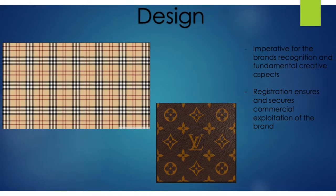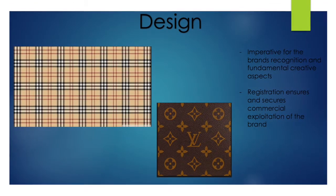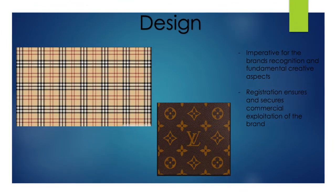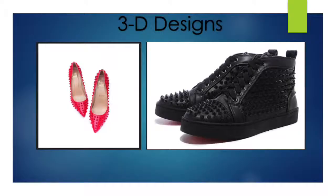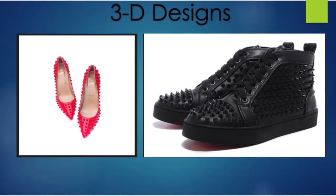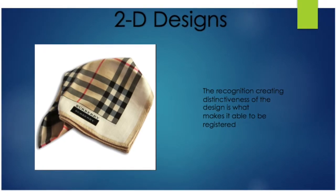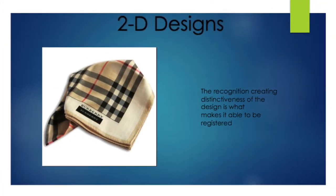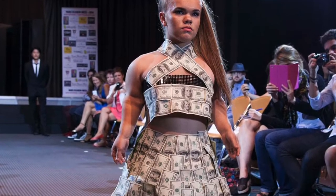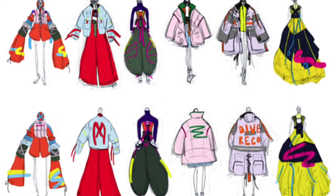Registration of a design helps the owner prevent all others from exploiting these new, original, or aesthetic aspects. An owner can register 3D designs such as the shape of a shoe or distinctiveness of a feature such as the studs/spikes on the Christian Louboutin shoe, or a two-dimensional feature such as the textile print on this Burberry handkerchief, as it distinctly differentiates Burberry from other brands. Allowing exclusive rights to monopolize the design, longevity, and creativity of the fashion industry will remain perpetual.